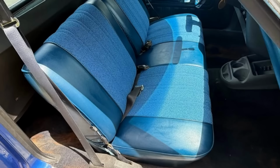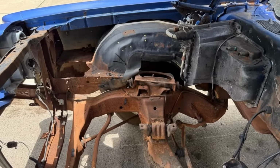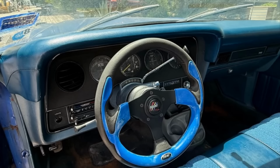It sits on American Racing wheels wrapped in old BF Goodrich tires, which still hold air and allow the vehicle to roll easily. A durable Rhino Liner has been applied to the bed, which suggests the previous owner was preparing the car for use and durability rather than strictly show purposes.